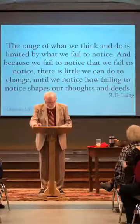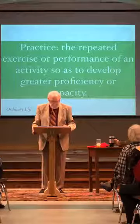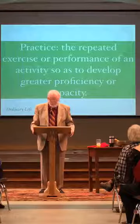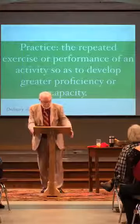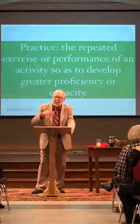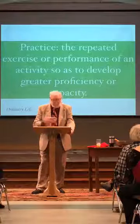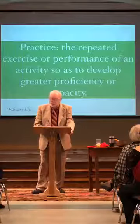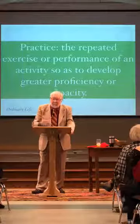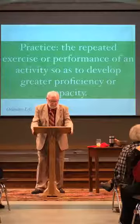The dictionary definition of practice is this: the repeated exercise or performance of an activity so as to develop greater proficiency or capacity. And Terry Patton adds to this definition: practice is waking up again and again and choosing to show up in life in alignment with one's highest wholesome intelligence. And practice is what gives us the clarity, the presence, the intelligence, the empathy necessary to be fully given over to anything that we do.